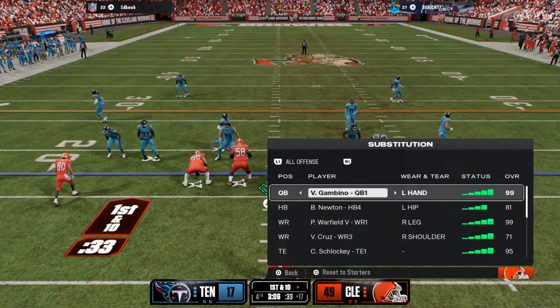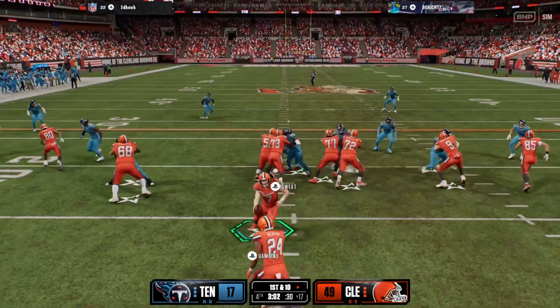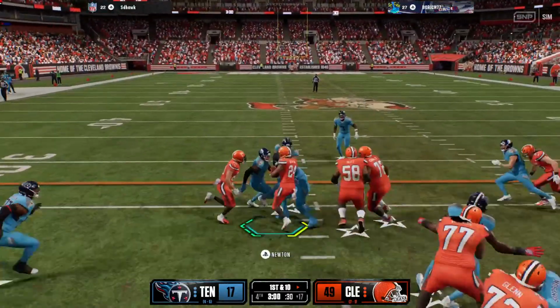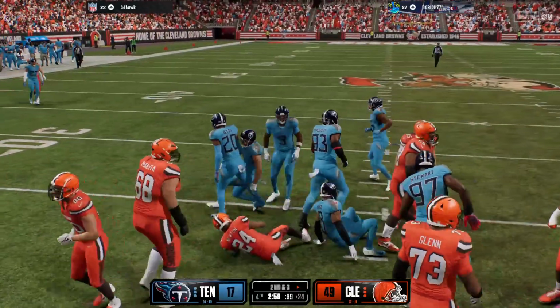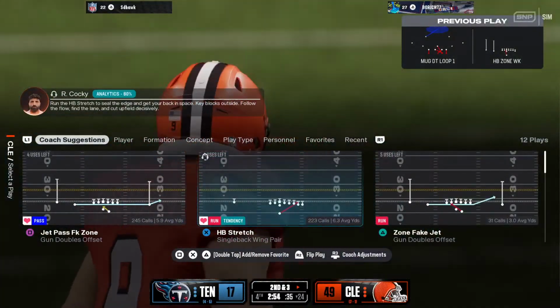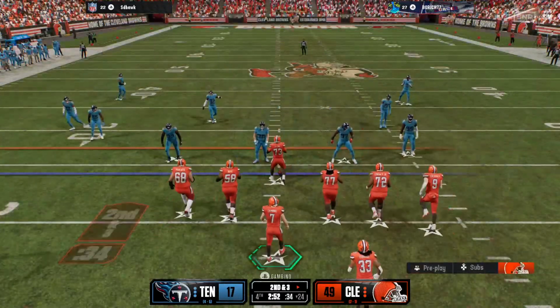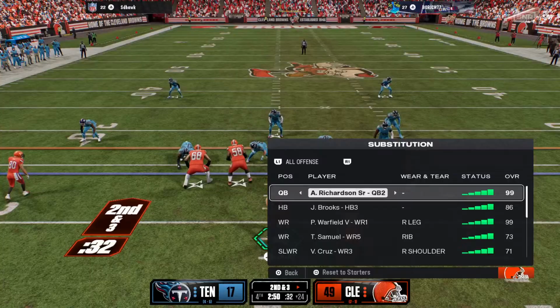1st and 10 at the 17-yard line. Now a give up the middle. Ooh, well, now you see it, now you don't. Good juke move there. And a gain of 6. Tackle made at the 24-yard line. It's a gain of 7. From the 24 now, here's 2nd and 3.